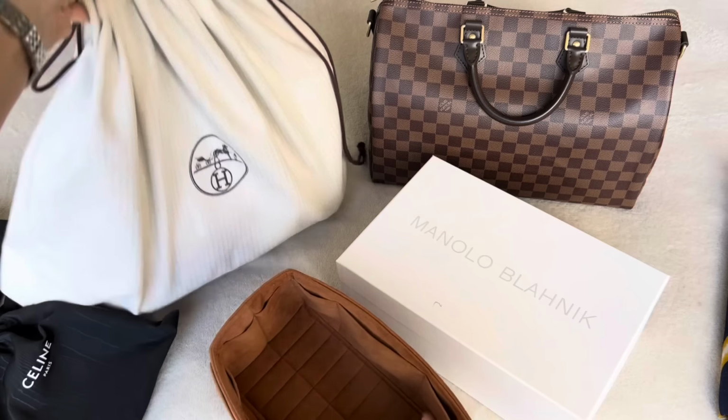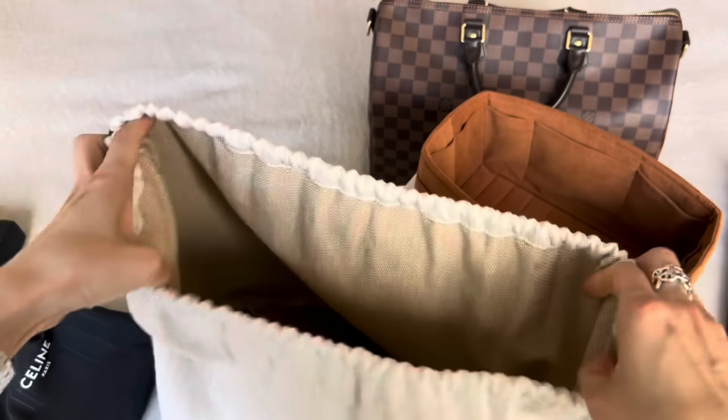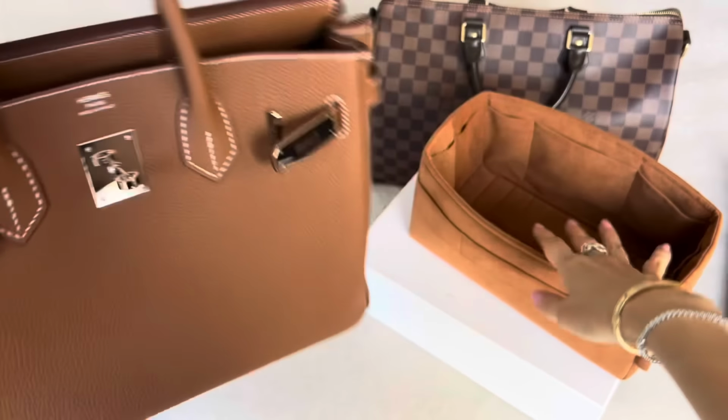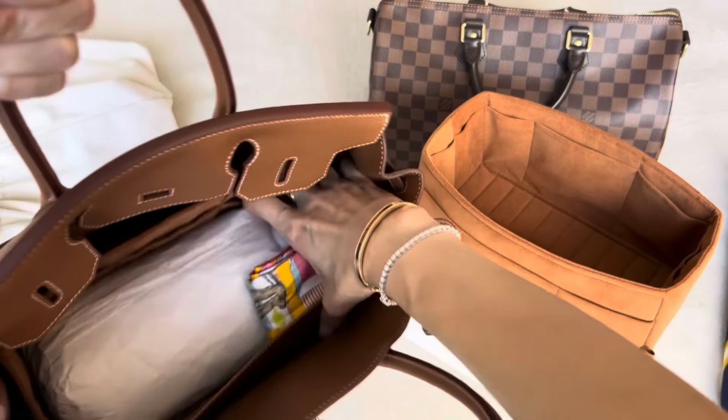So in here, I have a different insert, and I have experimented with a few, but right now, my favorite for this Birkin, it's the 30 size, and I have, just pull this out.